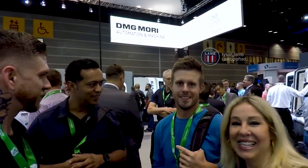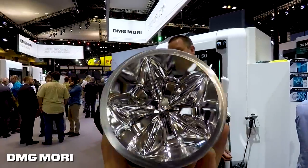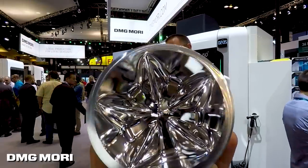Hanging out with the crew. Taking a look at the DMU-50. Mono crystal diamond tooling. Look at that finish. Absolutely stunning. Bottle mold.